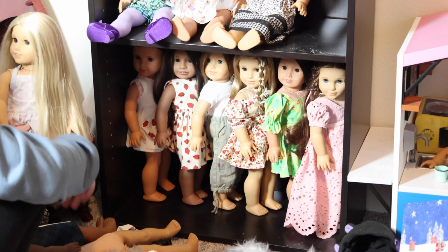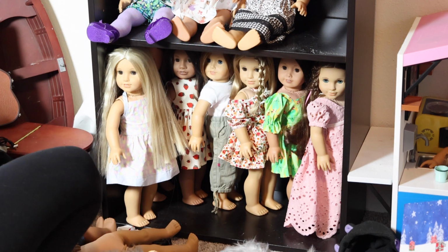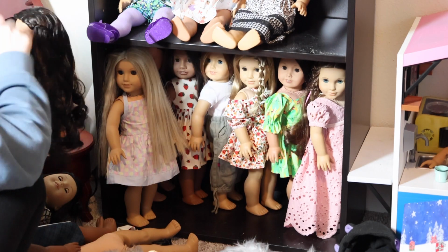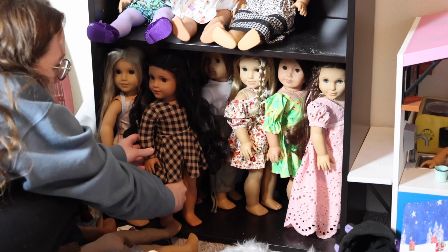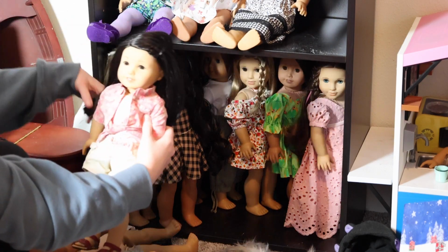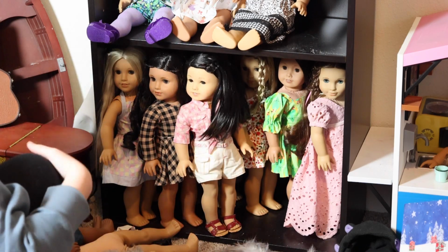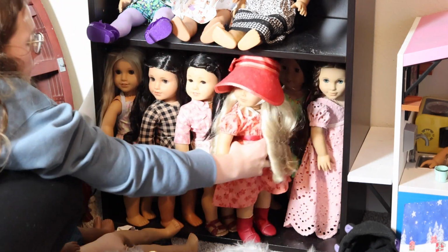If you have a collection of maybe 20 dolls or less, I think that these shelves from Target are a great option for you to display your collection. But for anyone like me that has like a massive collection, these shelves, I mean, you get what you get. I have close to 100 dolls, if not over 100 dolls, and 2 is just not enough for me.